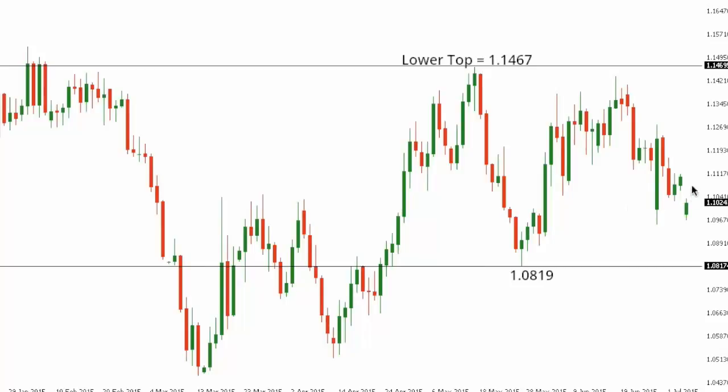Euro dollar. So another gap open for the euro lower, with the market trading down to the 109s ahead of this latest minor bounce. At this point, the market still continues to be locked within a consolidation, and key levels to watch above and below come in at 1467 above and 108.19 below.